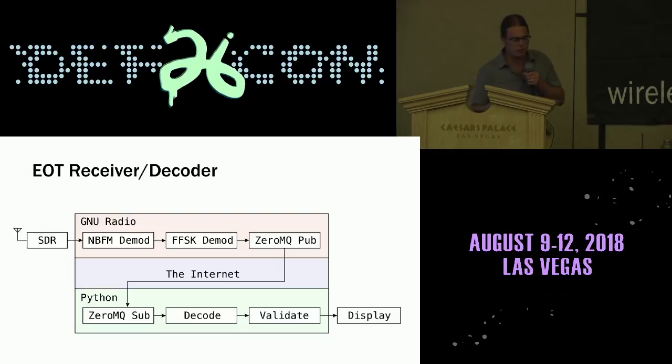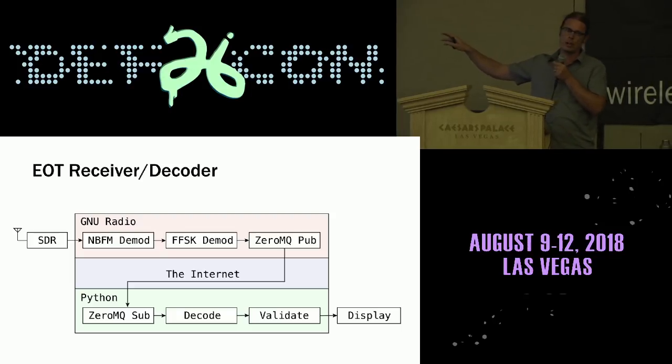All right, so the decoder that I put together is in 2 parts. The first part is GNU Radio. In GNU Radio, I'm going to take the IQ data from the SDR and demodulate it to audio, and then take the audio and demodulate that to a bitstream, and then send that to a ZMQ socket. Then in a separate Python script, which could be localhost or anywhere, I'm going to grab that ZMQ pub/sub socket and parse out the data fields, compute the checksum, and validate the packet.